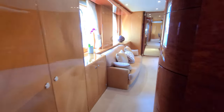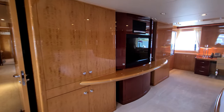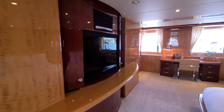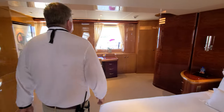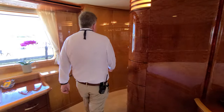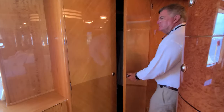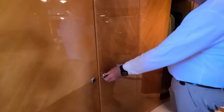Let's continue moving on, coming back out into the master. And as far as a walk-in closet, where would that be? On this side. Okay, so plenty of storage over here.